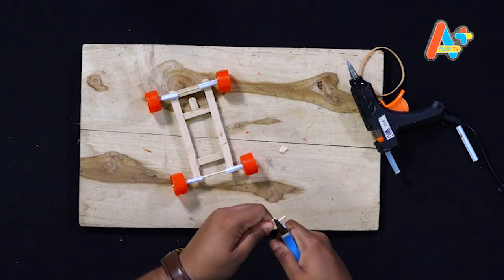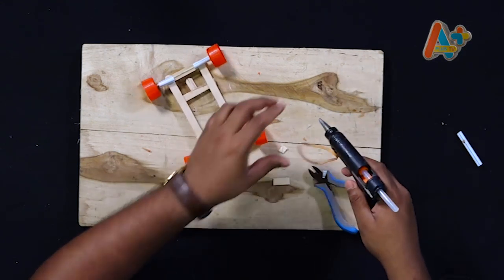You can do a lot of things with popsicle sticks. You can build so many different things using popsicle sticks.